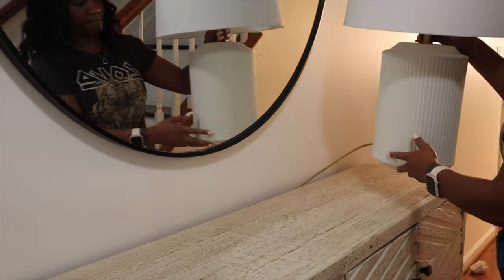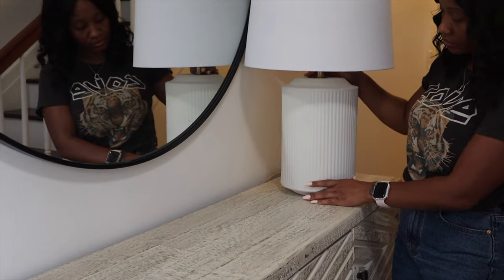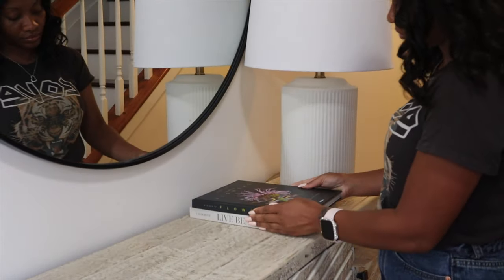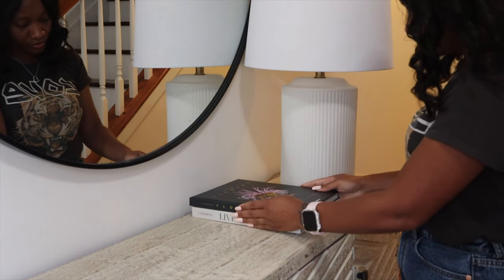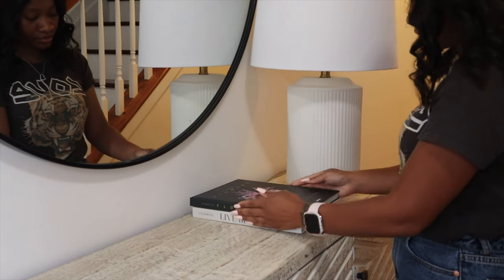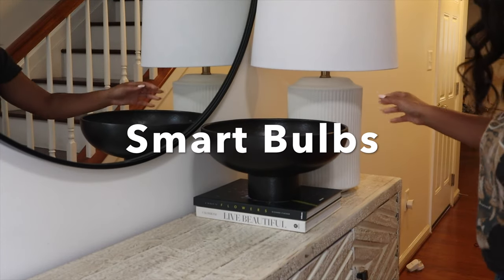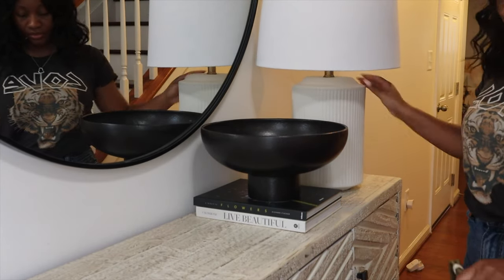So this lamp has been everywhere in my home. I originally purchased it for my living room, then I had it in my bedroom, and now it's just chilling down here in my entryway. I do like having a lamp in my entryway. It adds a nice cozy feel, and I also have the small bulbs in there, so I'm able to turn the lights on when I need it, especially when we're coming home at night.